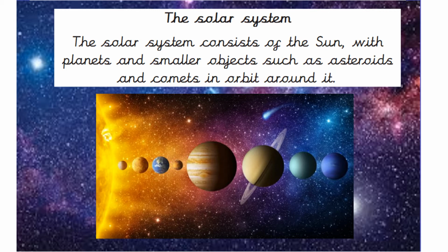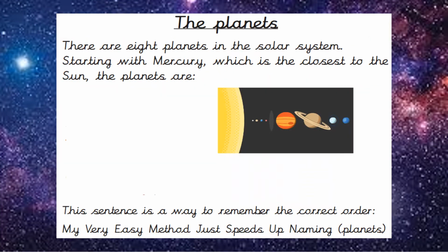Not only are there planets and a sun in our solar system, but there are also some smaller objects such as asteroids and comets, which are in orbit too. There are 8 planets in our solar system. Do you know the names of any of the planets? How many can you name?